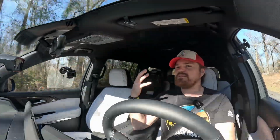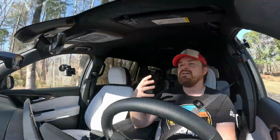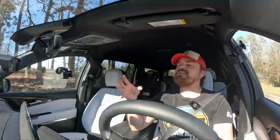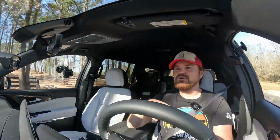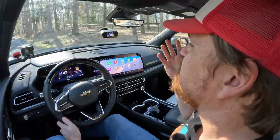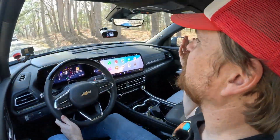Now, this isn't trying to be an upscale luxury product, though the High Country is the more luxurious trim of the Traverse. I'd say it fits more here in the Traverse with its overall sound than it did in either of those other two trims. So I'd say it fits just fine.